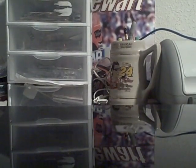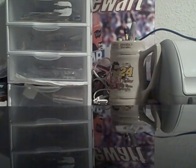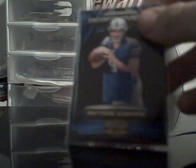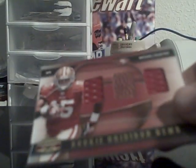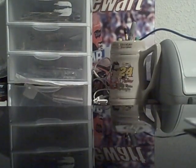I opened a box of Gridiron Gear '09 yesterday. Here's what I got. Stafford jersey, number to 250. Crabtree jersey, ball jersey, number to 50. It was a pretty good box. I got 4 hits in it.